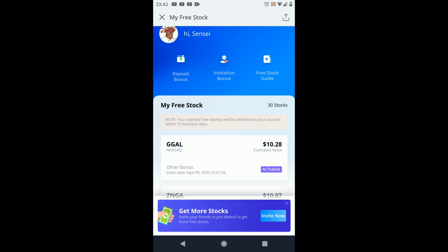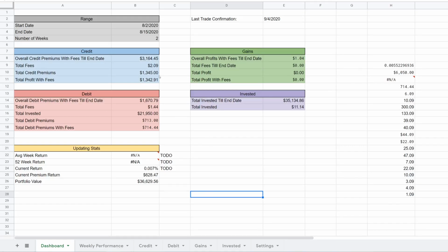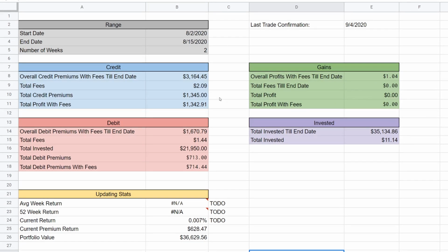All right, guys. So at this point, I need to go and show you guys my new spreadsheet updates. So let's go ahead and head over to that. Alright guys, so we're here at the spreadsheet, and you guys probably see a little bit more columns, new tables, which we'll go into detail. So we have the range, which is start date, end date, number of weeks. You'll fill in your range, and then this should auto populate for you.